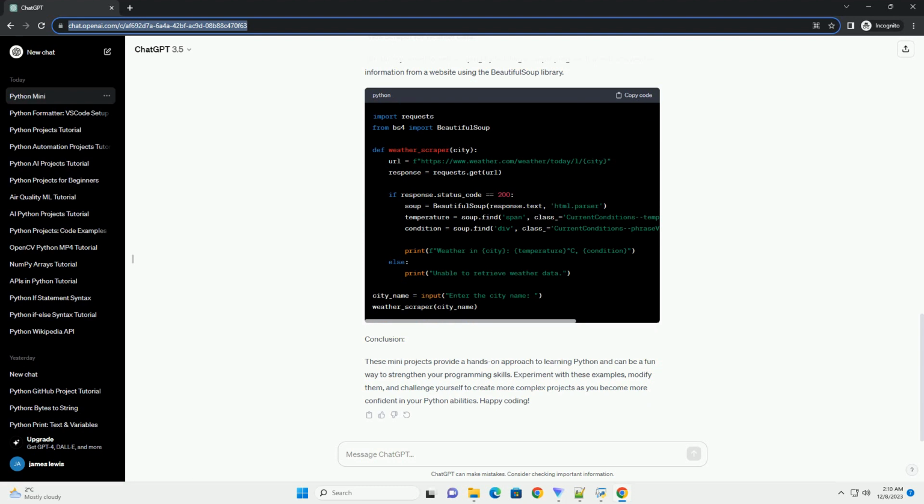Conclusion. These mini projects provide a hands-on approach to learning Python and can be a fun way to strengthen your programming skills. Experiment with these examples, modify them, and challenge yourself to create more complex projects as you become more confident in your Python abilities.